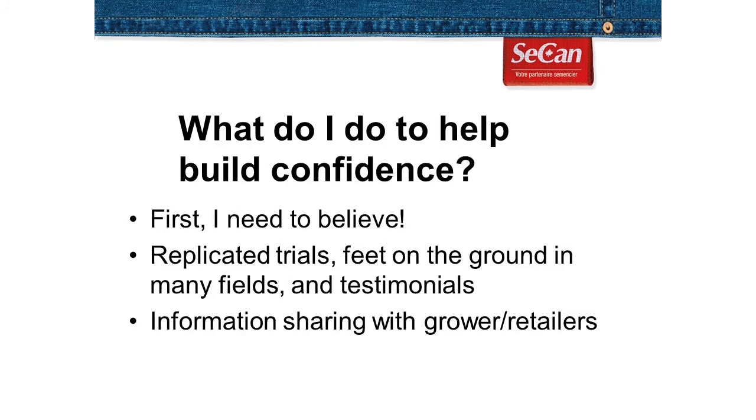And so what do we do to try and help build that confidence or comfort level? And the first thing, of course, is myself as the rep. I need to believe in that product. So for me to believe, I still run about 4 or 5 locations of replicated trials, so that I can get out there, spend lots of time with these new genetics, side by side, ones that I feel more comfortable with. And I'll get my feet on the ground in lots of seed fields in lots of different areas across Manitoba and Saskatchewan. And I depend very heavily on testimonials from my seed growers.